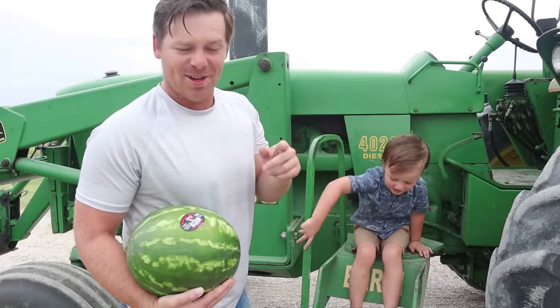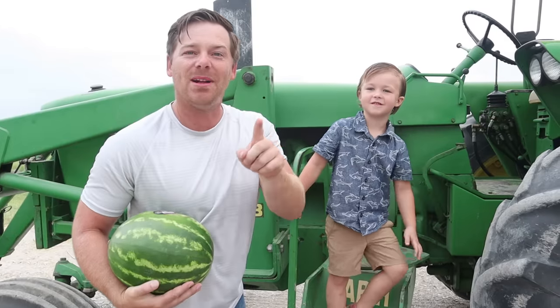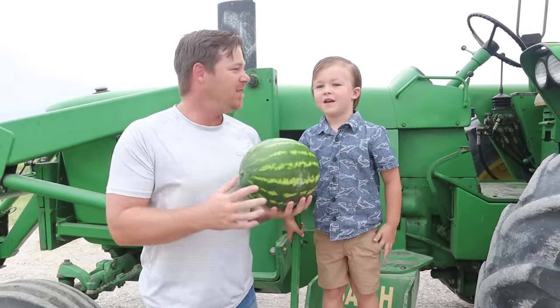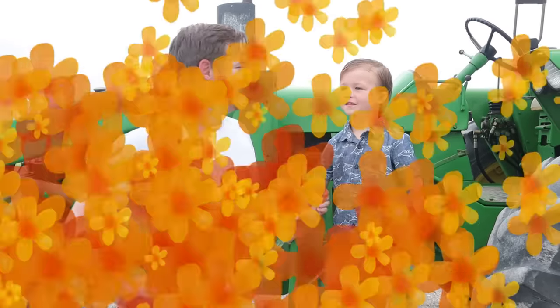So today, you're probably wondering why I have a watermelon. What are we gonna do with that? Gonna run it over. We're gonna run it over. So we have a bunch of things that we're gonna run over, like this watermelon. We got some ketchup. We got some chips. We even got a little tomato, a drink. We got tons of stuff, and I'm ready to get started. Are you? Let's do it.